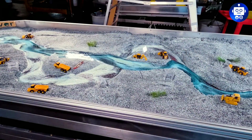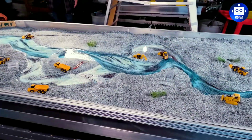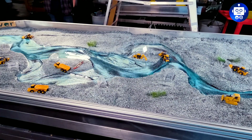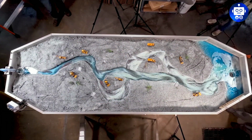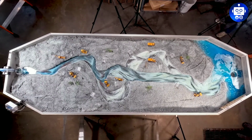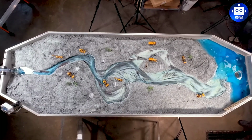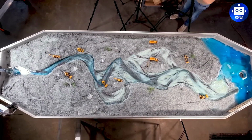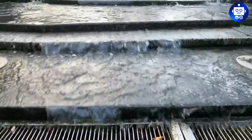A classic example of this is stream channel straightening. In urban areas, we frequently straighten waterways to expedite water flow, minimize flood effects, and impose a more orderly path on meandering rivers to optimize space utilization. I can demonstrate this on the stream table by cutting a direct line that bypasses the natural bends of the river. The consequence of straightening a river is a shorter channel length, resulting in an inevitable increase in its slope.